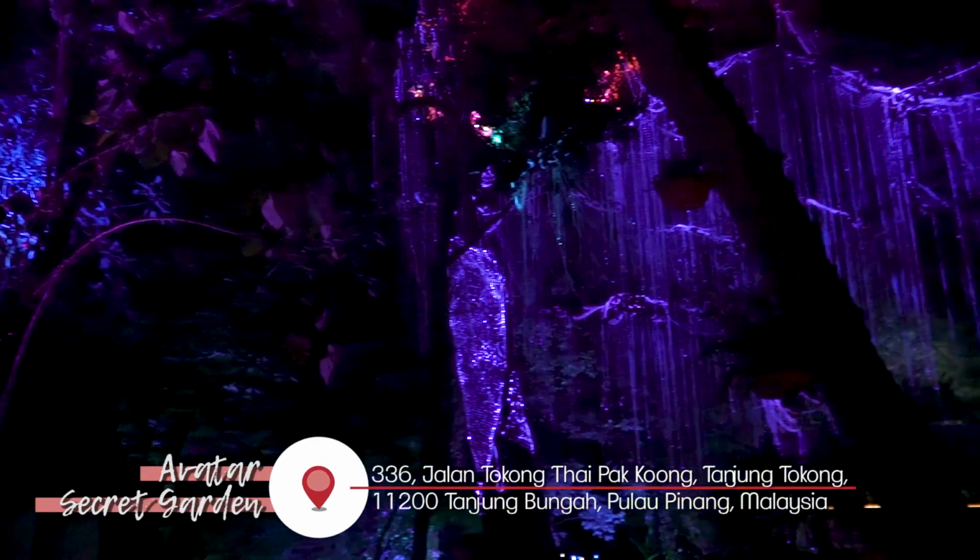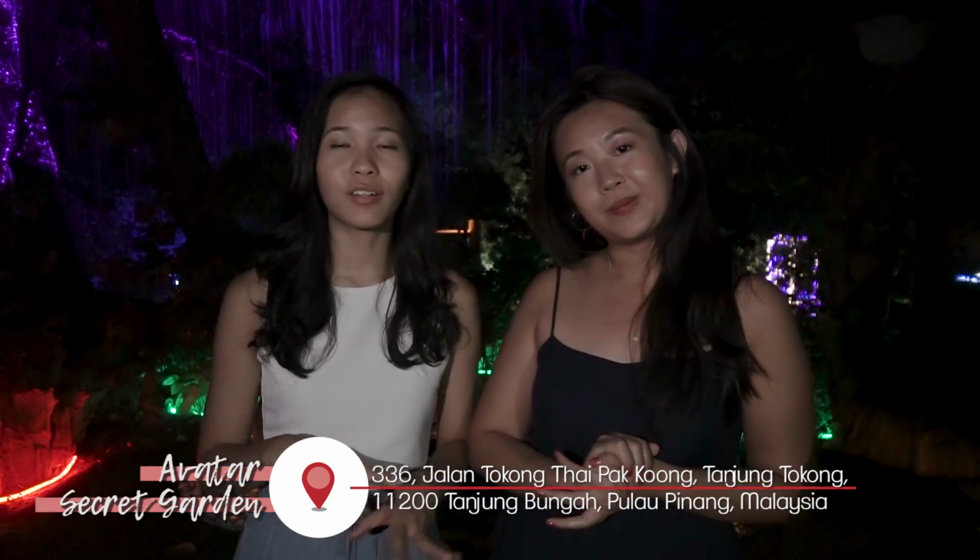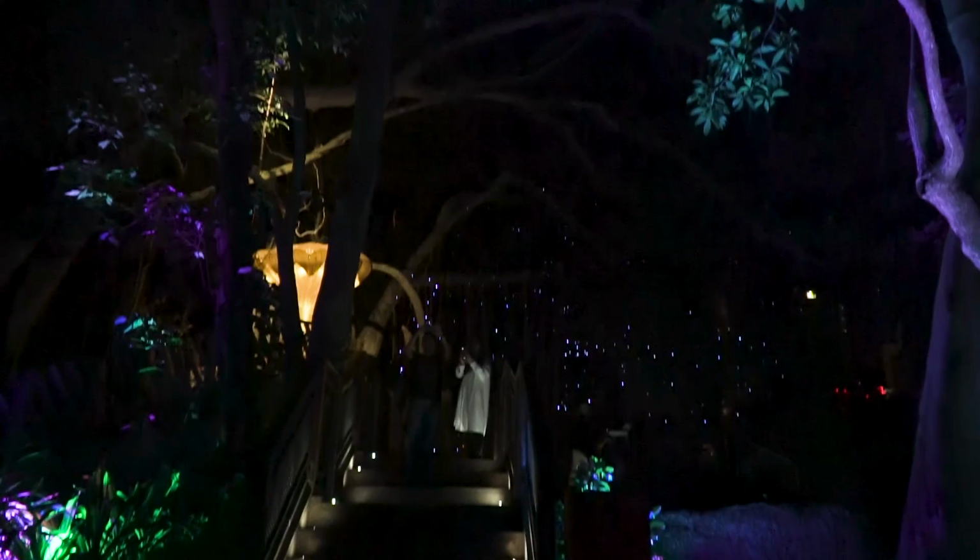You know, my auntie told me never to look up at trees at night. But you should definitely look at them here. This place is actually called Avatar Secret Garden. The colour lights hanging from the trees and all around the garden give this place a very mystical feel. It's as if I'm stepping into Avatar, the movie itself.